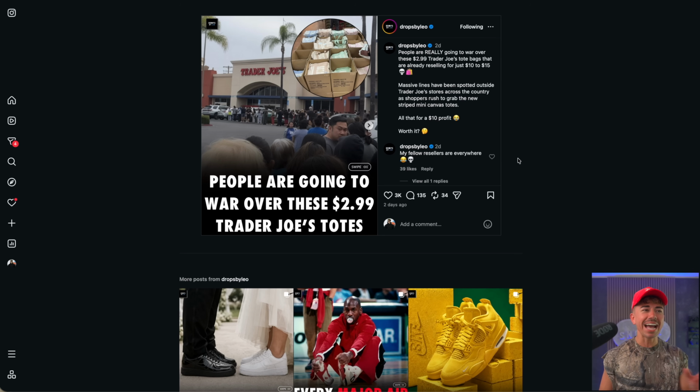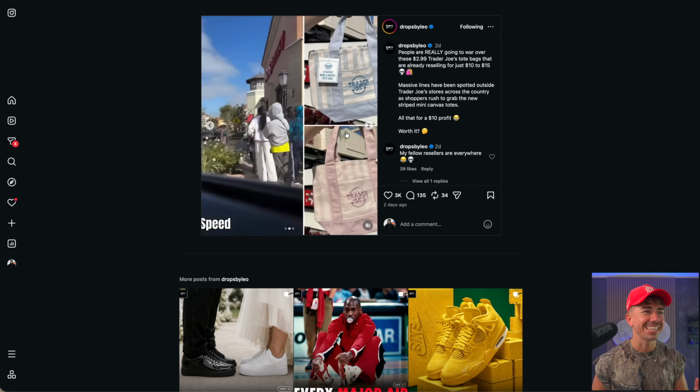But the latest one, well, this is pretty insane. Trader Joe's bags. That is what resellers have moved to. So people are really going to war over these $2.99 Trader Joe's tote bags that are already reselling for just $10 to $15. So these are actual photos of massive lines outside of Trader Joe's stores for these little tote bags. Look at this video, bruh.